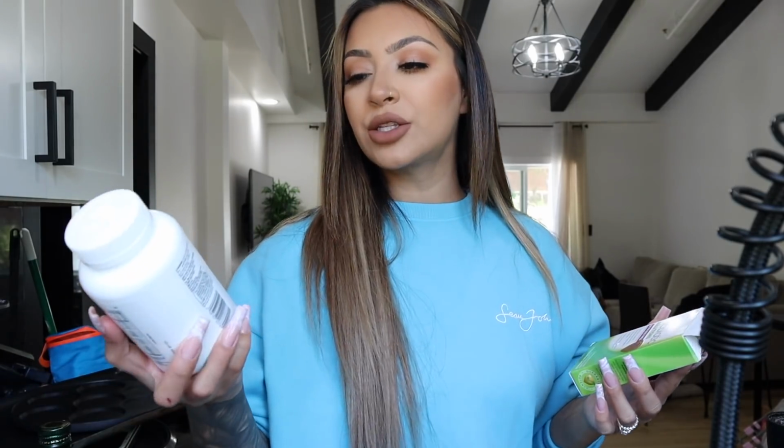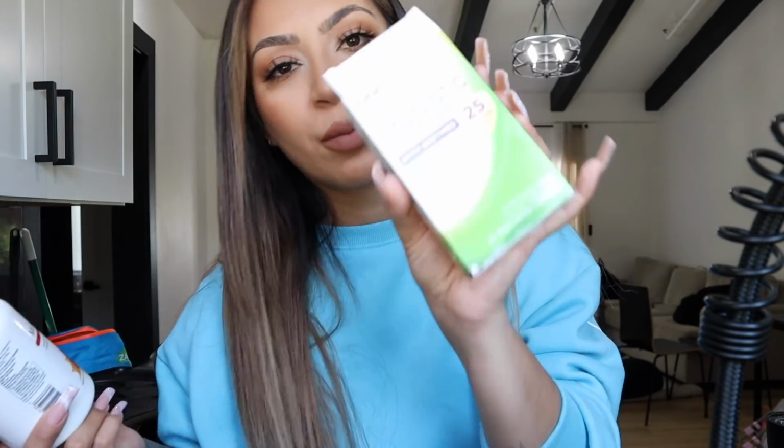Before I go into the lunch portion, I wanted to share with you guys the vitamins that I do take. So I do add a multivitamin to my diet, as well as a probiotic. Probiotic has helped a lot, especially with my gallbladder. It definitely helps me digest my food a little bit better. So this one's a plus, and then obviously a multivitamin.